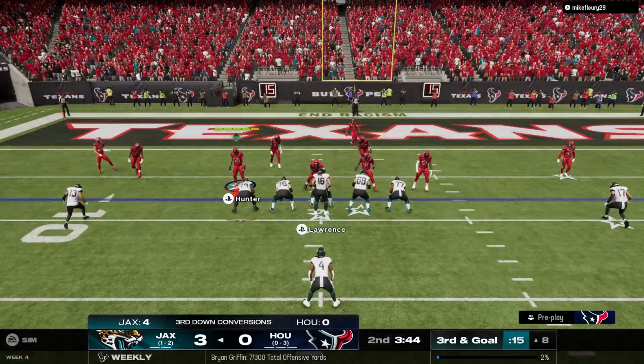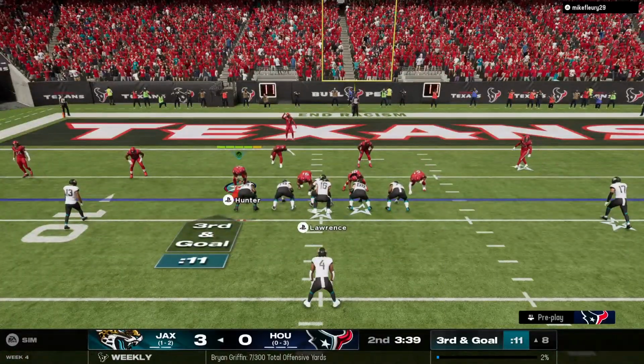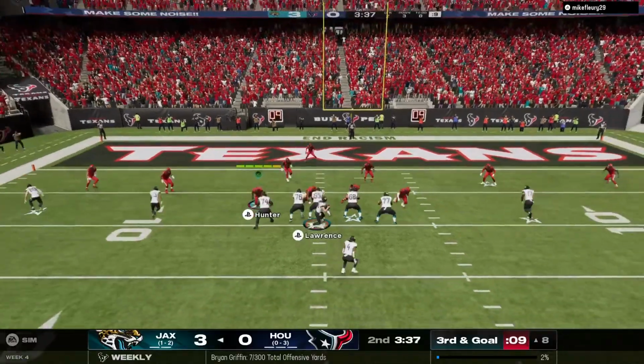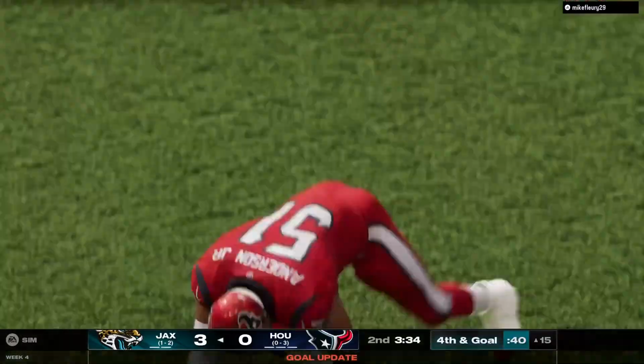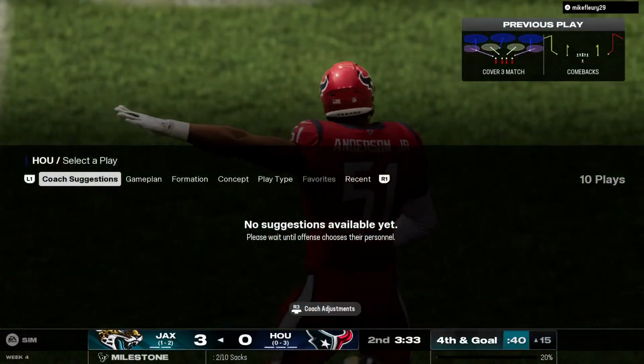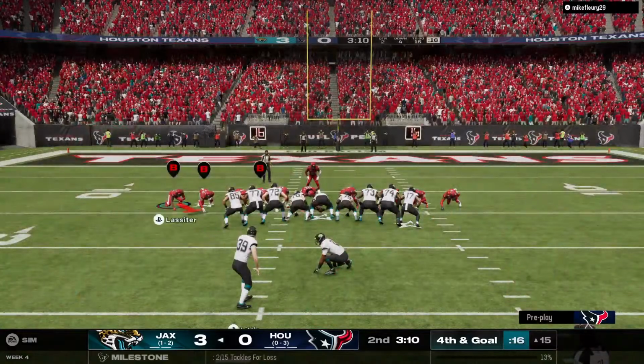They've been denied touchdowns in the red zone twice already. Here comes 3rd and goal. Here's Lawrence, and he's going to be dropped back at the 15-yard line. That was Will Anderson getting home and finishing the play.